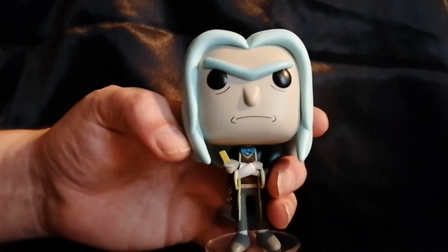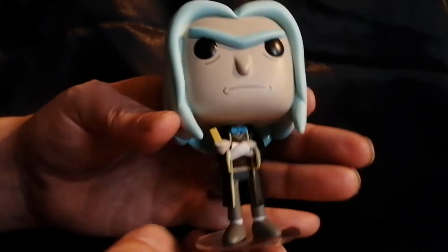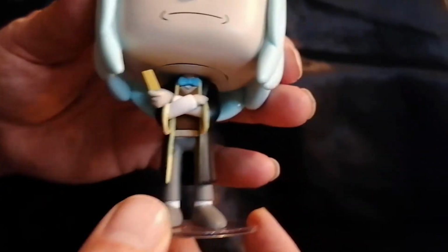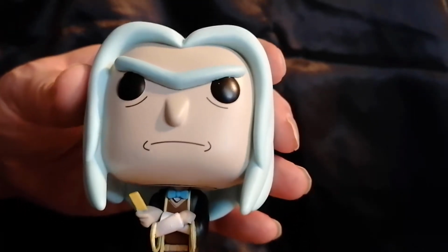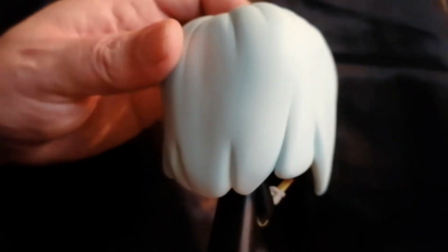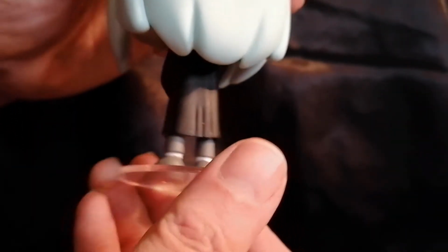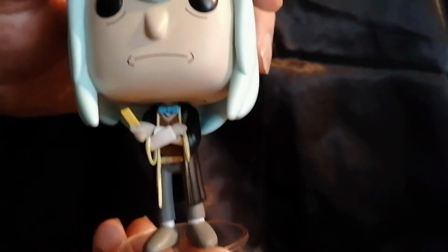We'll have a closer look at him. Right, it's Teacher Rick Pop. It's quite nice, actually. He's got a ruler in his hand and a cloak. He's quite wicked, actually. Some nice detail on him. Yeah, nice little figure. Even though we don't like Rick and Morty, he is pretty wicked. He actually is cool.